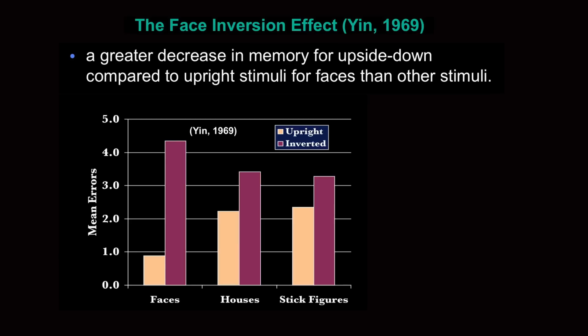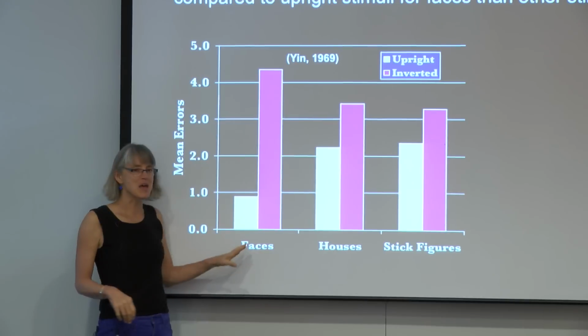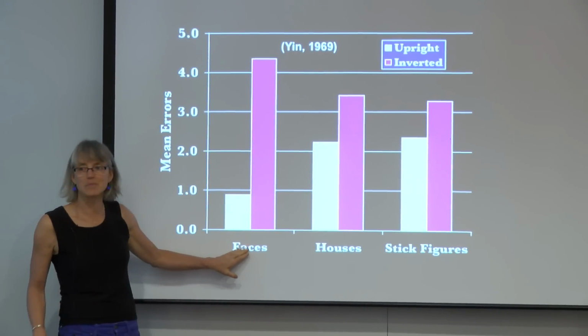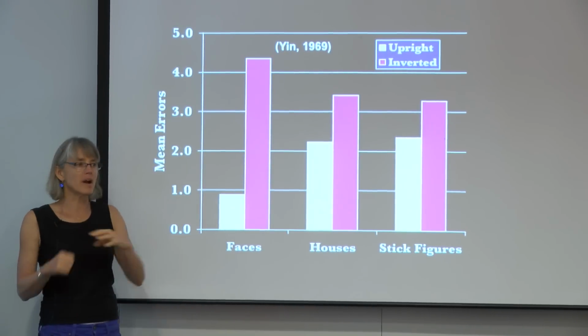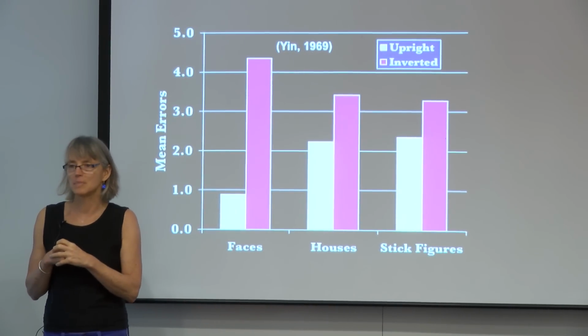This is from Yin's thesis that I bummed out of the library here. And I don't know, I forget if I returned it. Anyway, so here are errors that subjects made in faces in upside down and right side up. They make many more errors on this task when the faces are presented upside down.